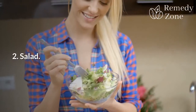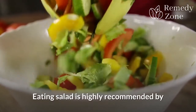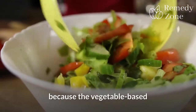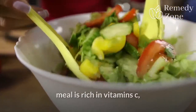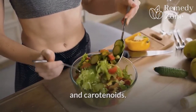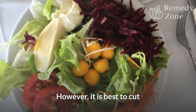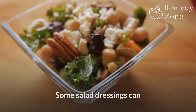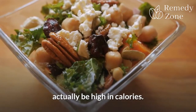2. Salad. Eating salad is highly recommended by the American Dietetic Association because the vegetable-based meal is rich in vitamin C, lycopene, folic acid, and carotenoids. However, it is best to cut down on the dressing when eating salad. Some salad dressings can actually be high in calories.